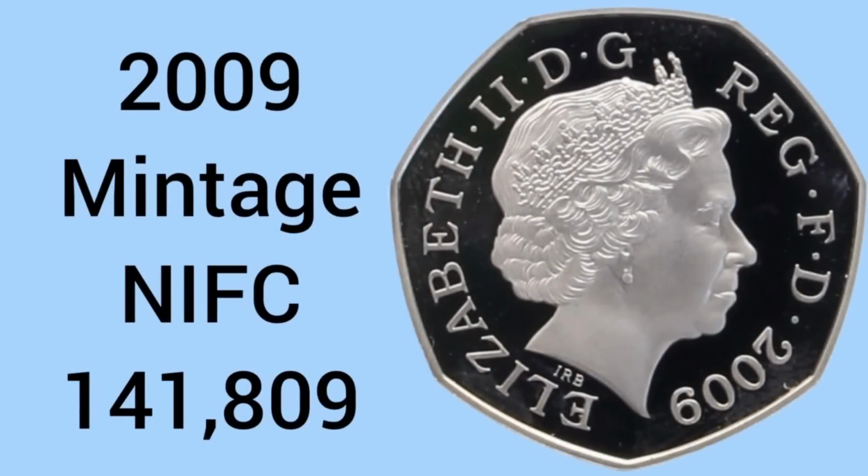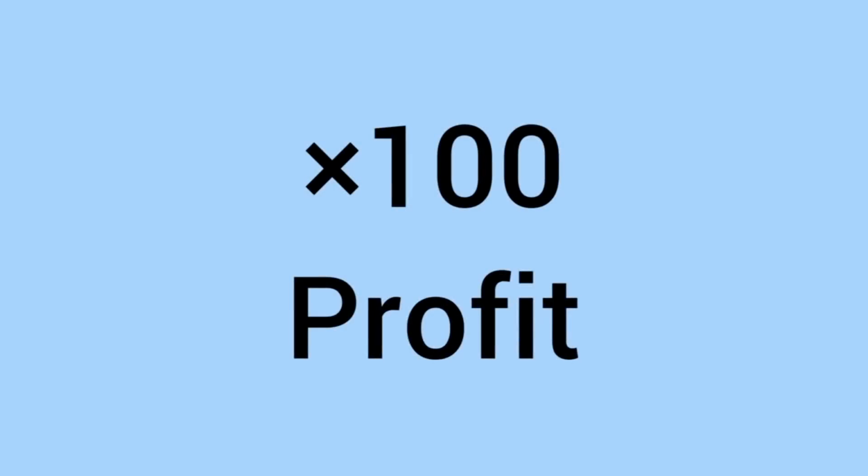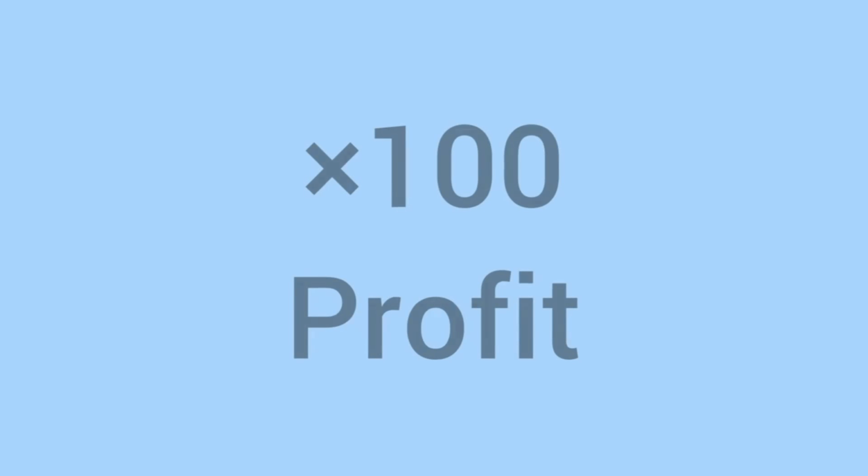The next year to look for is 2009, with an NIFC mintage. This means not intended for circulation. Only 141,000 odd were struck with collectors, causing this 2009 Shield 50p now to sell for a little under £60 on eBay and on the second-hand market, so a massive price increase, over 100 times profit if you find the 2009 Shield.